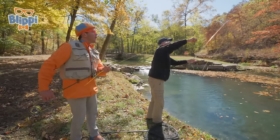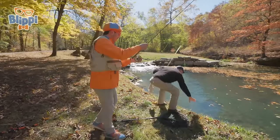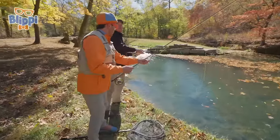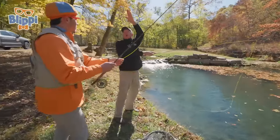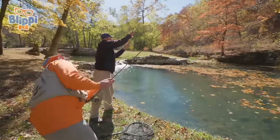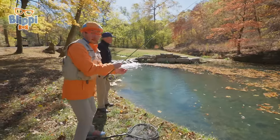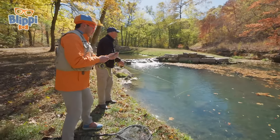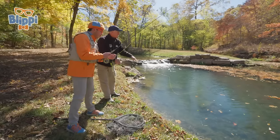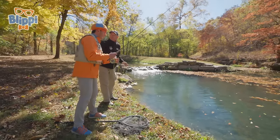Now, let some line out. There you go. Once you have some line out, you bring the rod back and you stop it right about here. And then you roll it back forward like this until the fly goes right in the water. Here, let's see if we can try. Give it a try. Once it goes down, I just reel it back in? Well, you watch that float and see if it goes under. If the fish take it and grab it, it'll go down and then you pull the fish in.